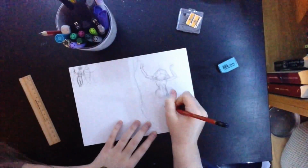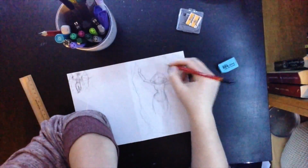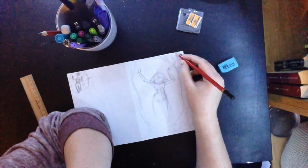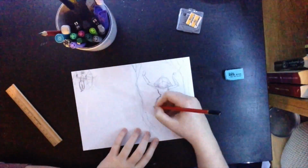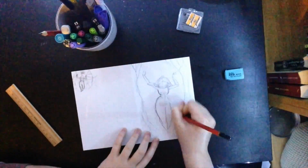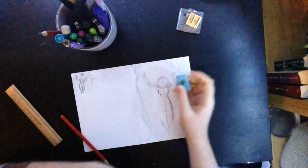See that blue rubber? It's fab. It's really soft and lovely. I need to find it and get another one. Yeah, I've got it with me, I'll let you try it. It just takes up the graphite really nicely and without leaving any random crappy streaks.